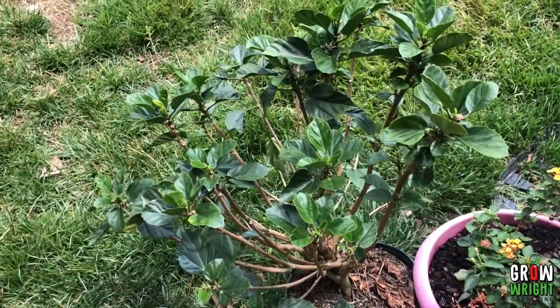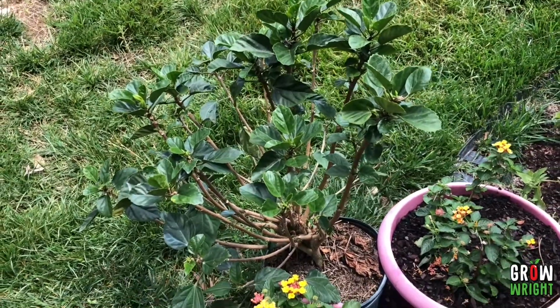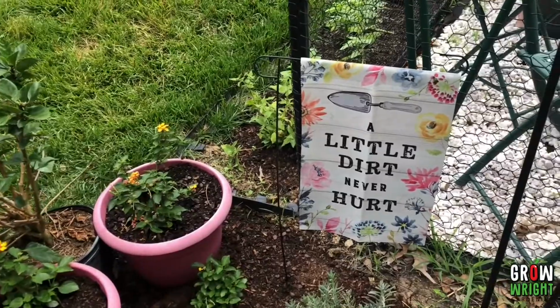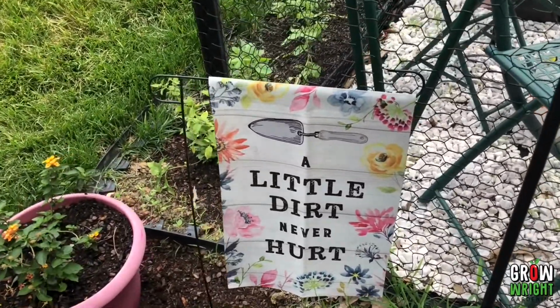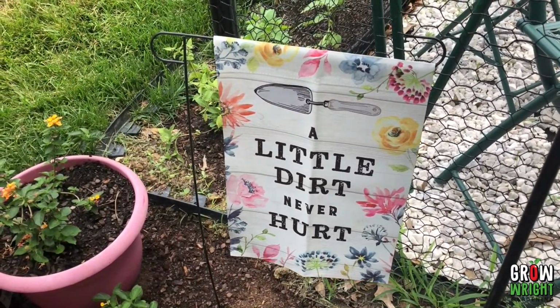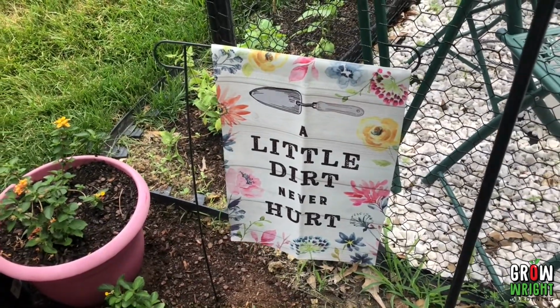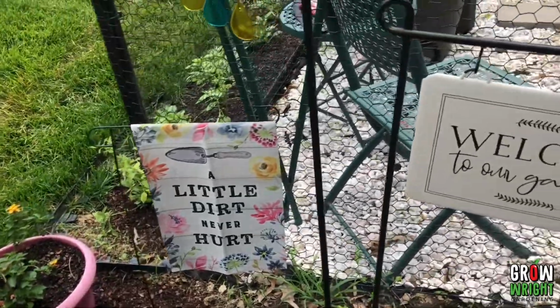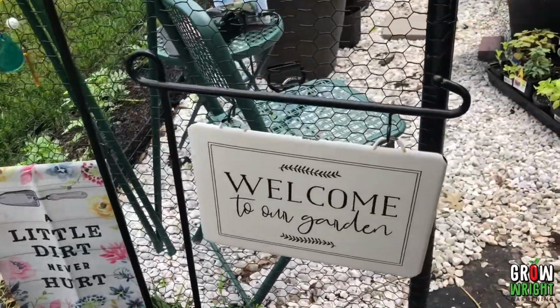And then my hibiscus, which I haven't transplanted anywhere. I'm still trying to figure out the best place for that. And then I got this on clearance at Joann Fabrics, which I thought was super cute. So a little dirt never hurt, which is definitely my motto as a gardener.